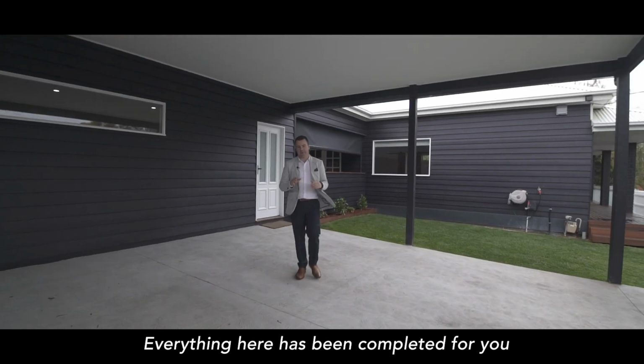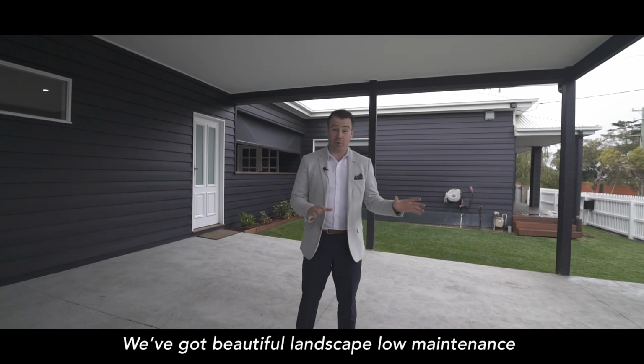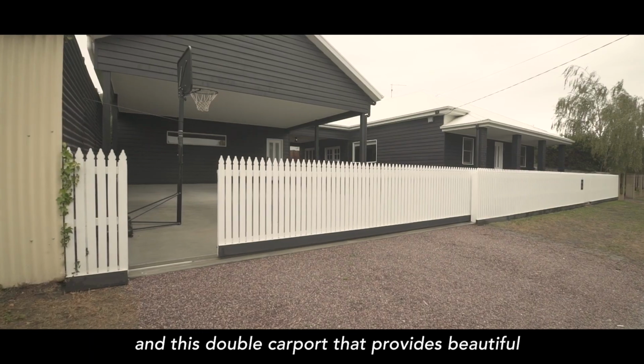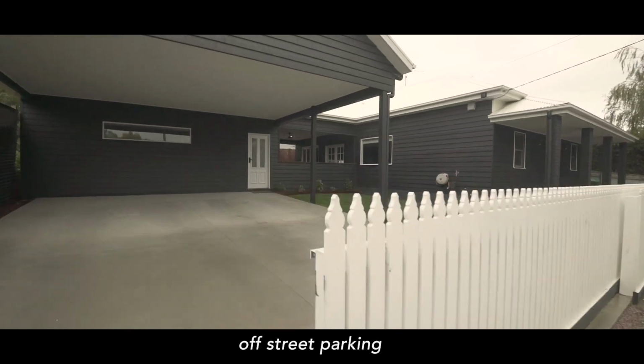Everything here has been completed for you just to move straight in and enjoy. We've got beautiful landscaped, low maintenance gardens everywhere, and rounding out the package, we've got an electric gate and this double carport that provides beautiful off-street parking.